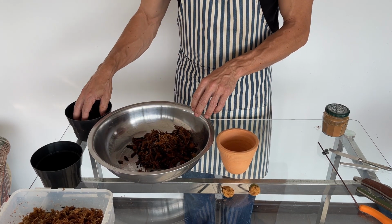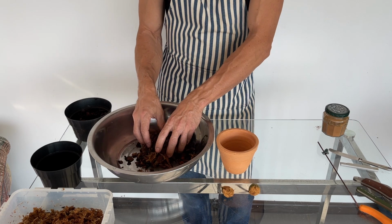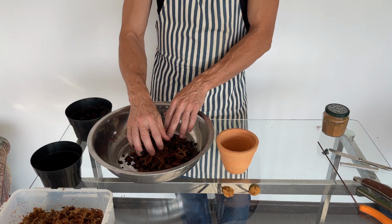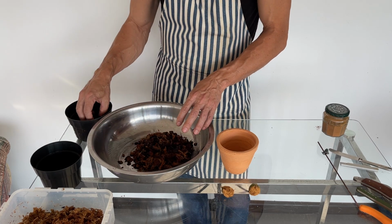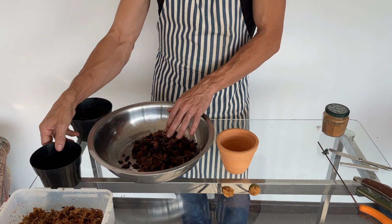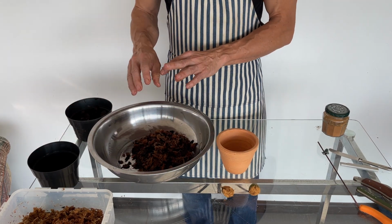So remember, when using a mix like this, during those winter months, you can stop watering altogether. No water. Unless you notice your pseudobulbs are really starting to struggle and really giving a bad wrinkle, then you can add a little drop or two. But other than that, generally you won't need to.